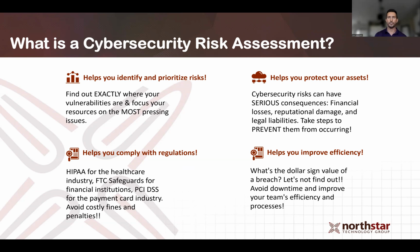So in that example I just gave about the hospital that had the huge ransomware detonation, a cybersecurity risk assessment probably would have uncovered a few things. One, that they had an unpatched email server. Two, that for the partner hosting that server, the hospital didn't have a lot of visibility into that third-party vendor risk management. They didn't know what risks that partner might be bringing into the environment.